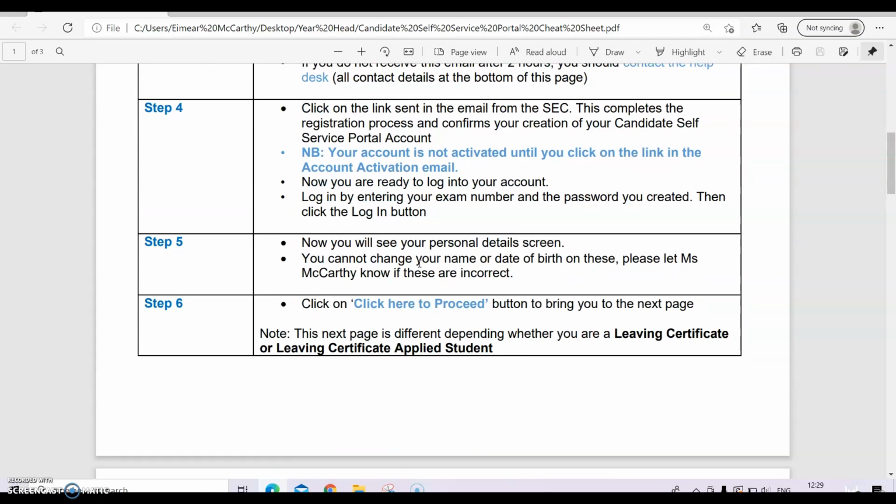I am recommending that you make note of the password somewhere, maybe in your journal with your exam number or somewhere in your phone so that you will be able to remember this password. I, myself, or anyone in school will not have access to those passwords.